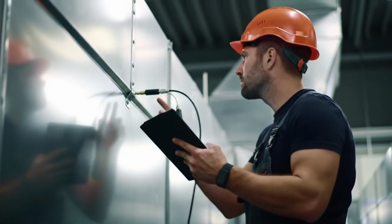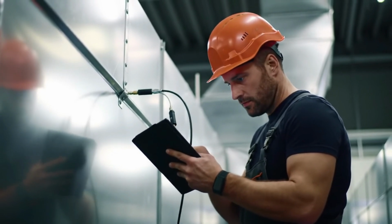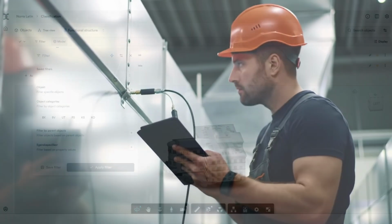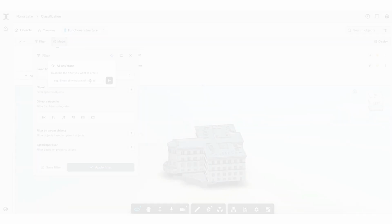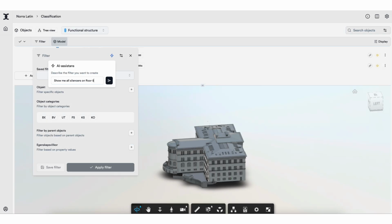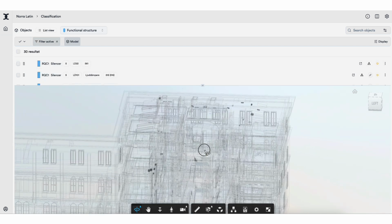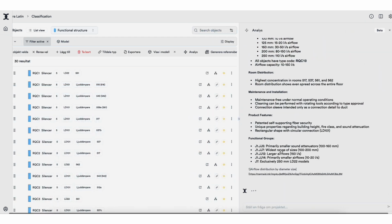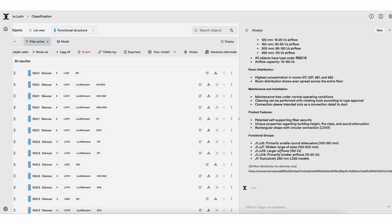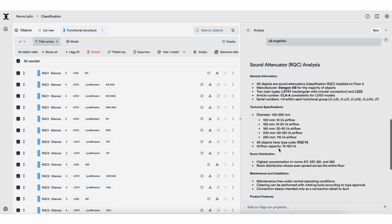Let's say we detected a pressure drop in the silencers on floor 5. And we want to understand what needs to be done. We simply ask the AI, "Show me all silencers on floor 5." We instantly see the silencers visualized in the model, along with their room placement. With just one click on Analyze, the AI provides an immediate response. A summarized overview of all components, or detailed information for each individual unit.